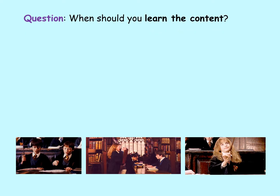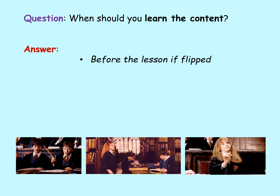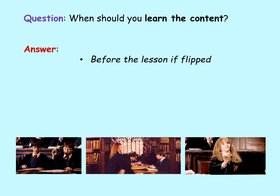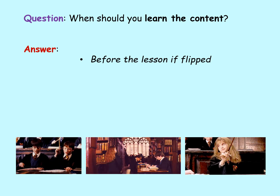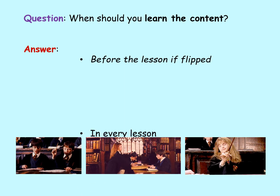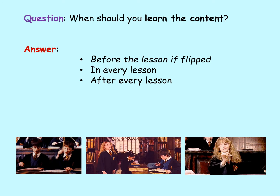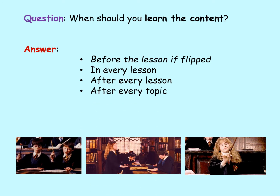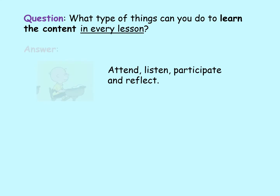So when should you learn that content? Well, there are a few answers. If the lesson is flipped, you're going to do that before. So it could be that your tutor has asked you to work through a video or narrated PowerPoint, and they've asked you to complete some of your notes before the lesson. Otherwise, it'll be in every lesson, and then after every lesson, and after every topic. So what type of things can you do to learn the content in every lesson? Well, make sure you're there, that you listen, that you participate, and that you reflect on your learning.